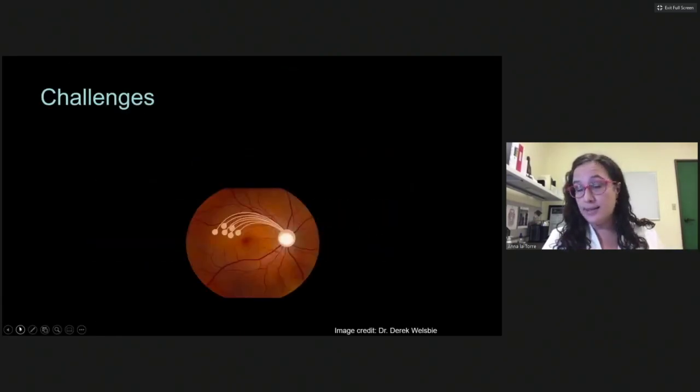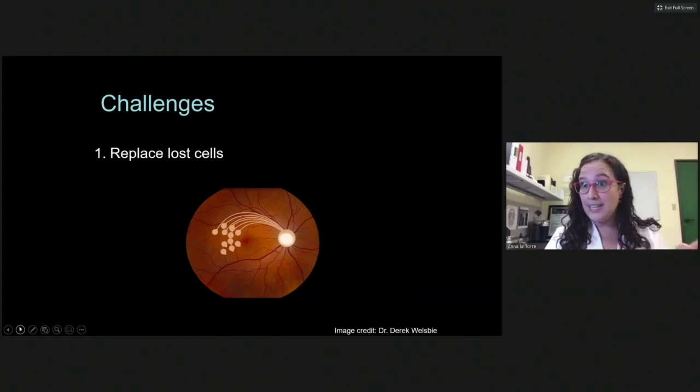So why do I say that cell replacement is so challenging? First of all, we need to replace the cells. We need to find a source of cells and inject them back into the eye. They need to stay alive and survive there. And then they need to grow axons. They need to regrow these cables.